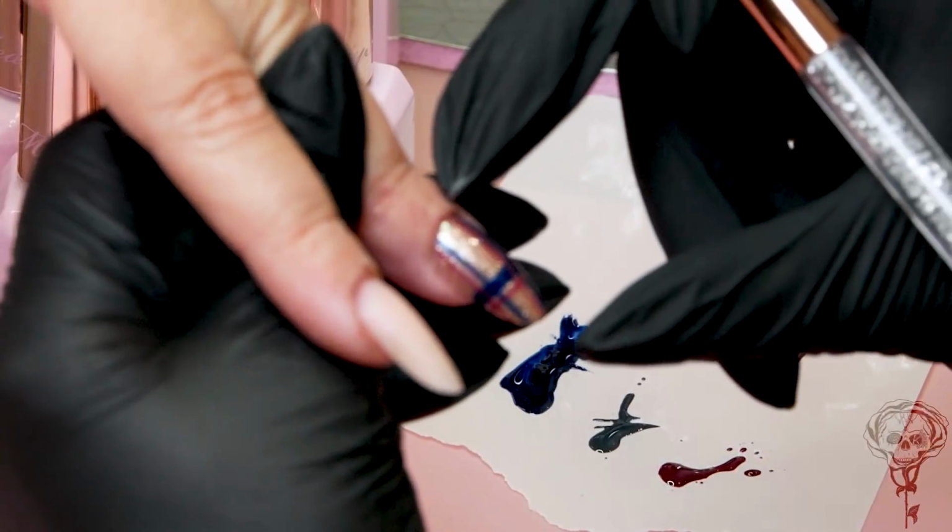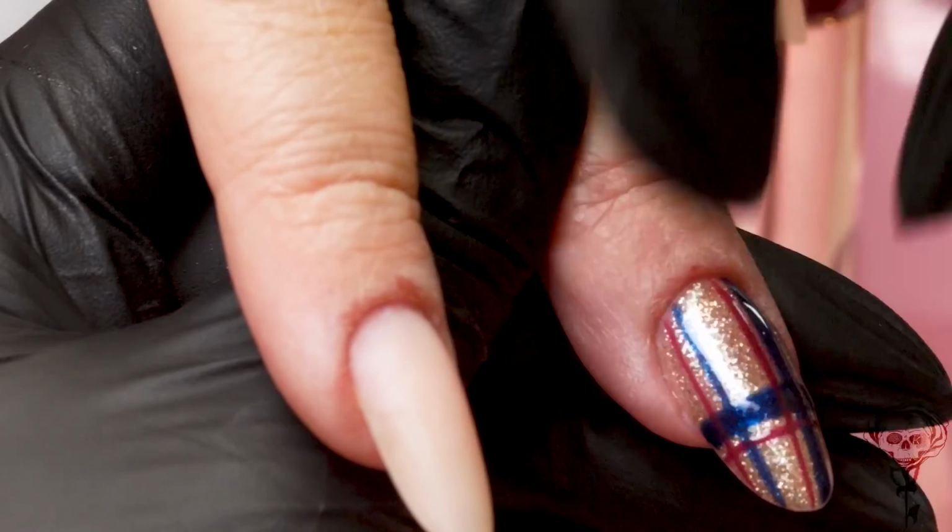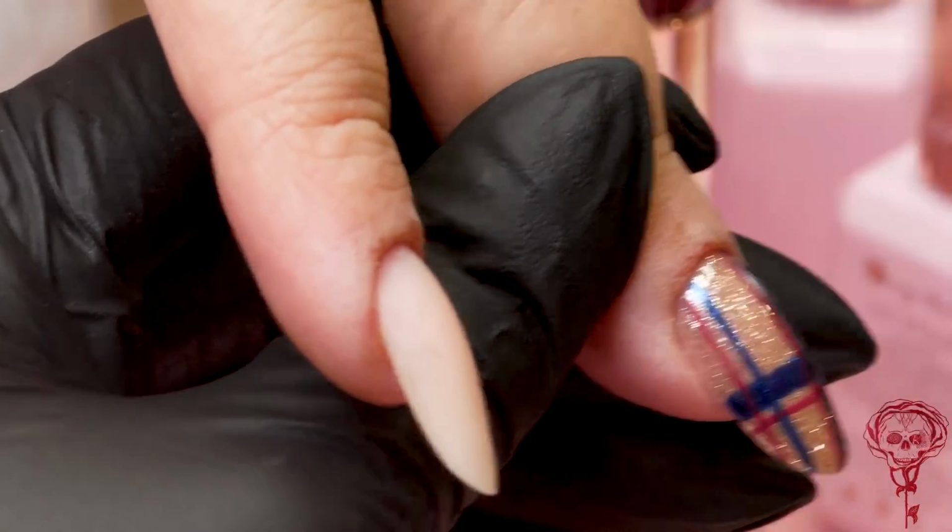So now, imagine if we get that section and we flip it this way. That means we're going to do one here.